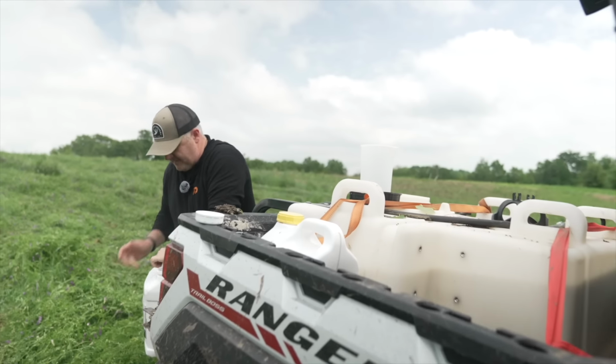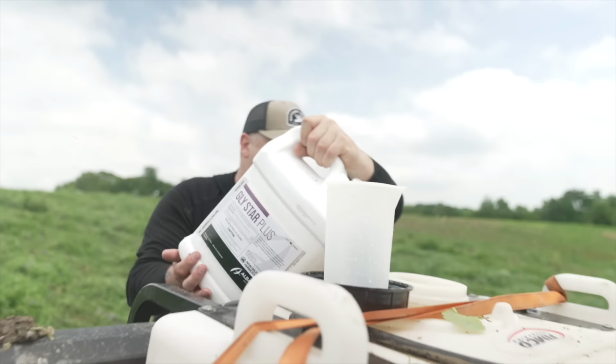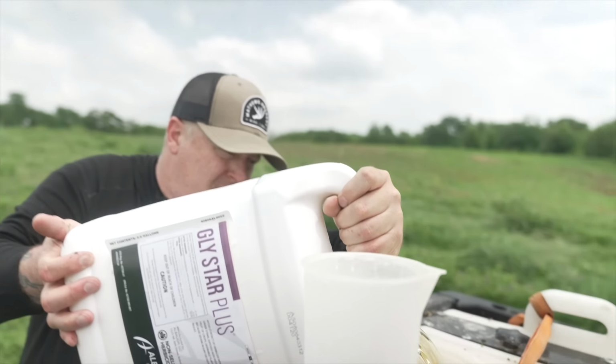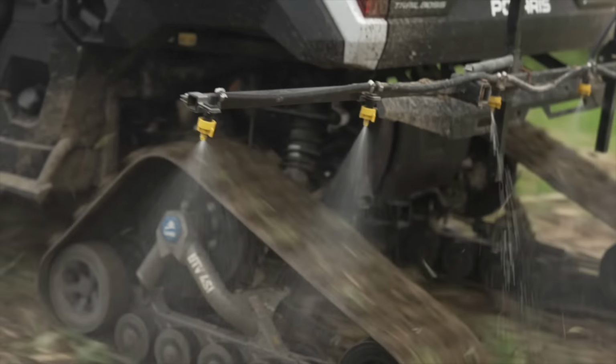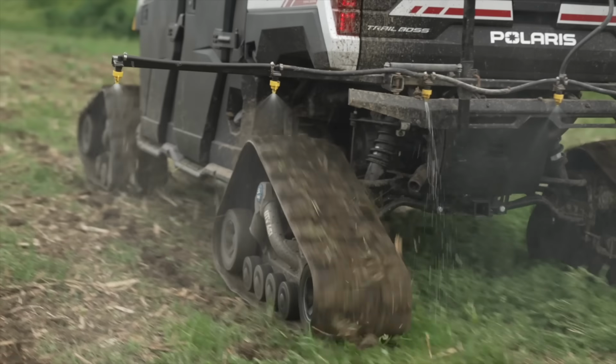That's why we love the buckwheat smother crop, because that eliminates a weed spraying that we have to do during the summertime to keep weeds at bay. So we like that balance in everything we do. Chemicals are part of that balance. Very important that you always consider that.